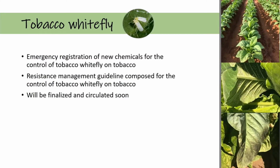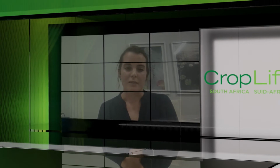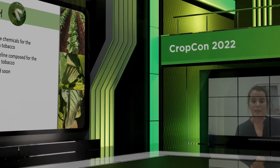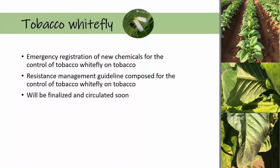Another pest that IRAC looked into is the tobacco whitefly. Tobacco growers struggled severely to control the pest on tobacco, especially as they had a limited amount of chemicals registered to control the pest, with 2 of the chemicals not being used anymore because of market restrictions, which left tobacco growers with only 1 chemical that they could use throughout the season. This obviously didn't work well in terms of resistance management, and it also only resulted in suppression of the pest.